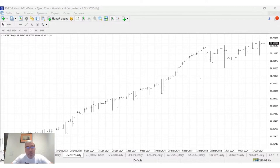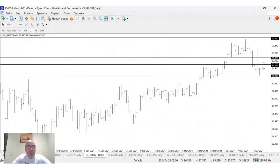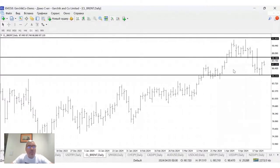Onward. Oil. So let's talk about oil. It's kind of stuck in this really wide channel, just wiggling around. Chances are that it's not going to break out of this channel anytime soon. Within this channel, we might see this level kind of fading away and boom, you've got this mega wide channel.